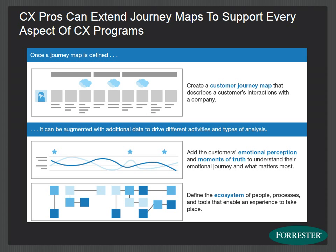You can add the customer's emotional perception as a filter on top of, as a lens, another lens on top of the map to understand how painful these moments of truth are or how delightful they are. You can define the ecosystem of people, processes, and tools that enable an experience. We're talking just briefly there about getting the right stakeholders in the room, and that's absolutely critical.